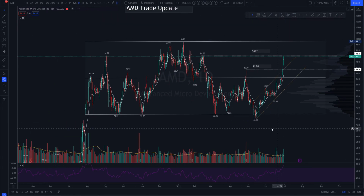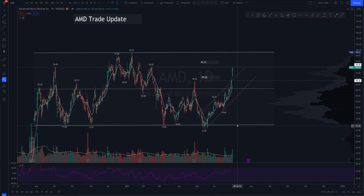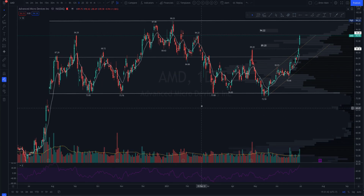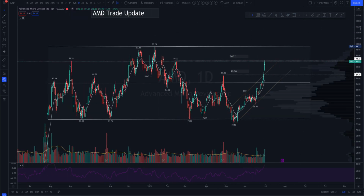So AMD is looking really good. The two scenarios to watch out for tomorrow, like I mentioned: if we get that increase in volume, sell into strength, because we might reach this target up here, but we might also set up a spinning top candle like this. So it's always good to lock in the gains.